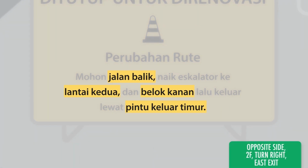The sign tells you, please walk back, take the escalators up to the second floor, turn right, and exit through the east exit. Mohon jalan balik naik eskalator ke lantai 2, dan belok kanan, lalu keluar lewat pintu keluar timur.